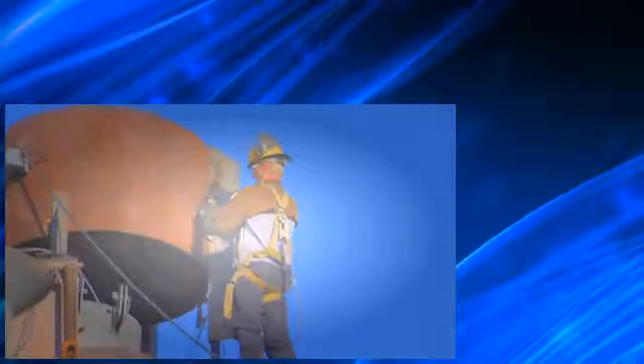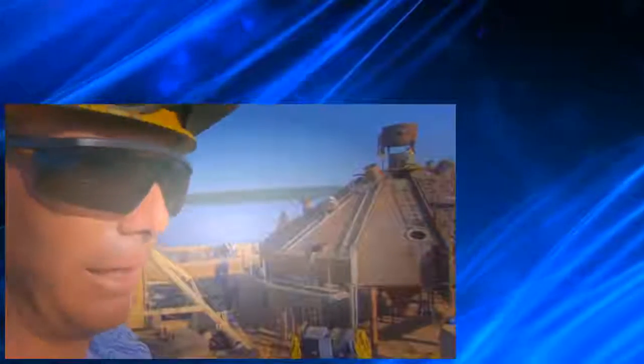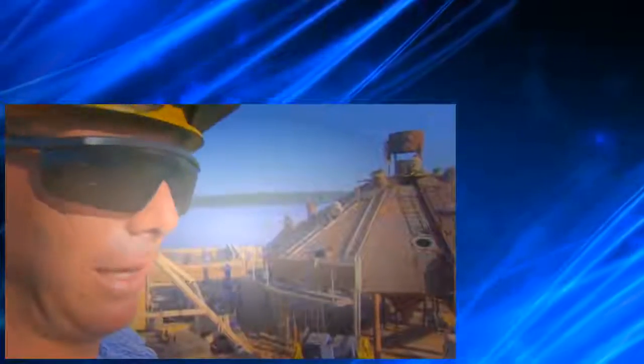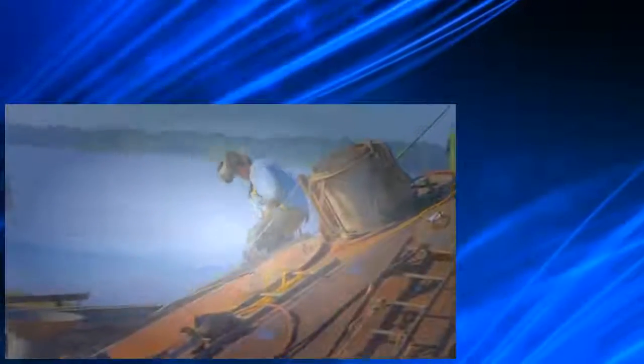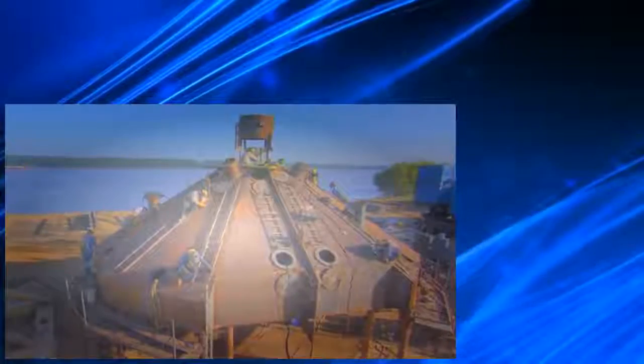It can get dangerous. Most of the time, you don't want to think about it. You just do your job. You just do what you can. Keep yourself safe and keep everybody else as safe as you can. They're 30 feet off the ground. A fall from here could kill a man.